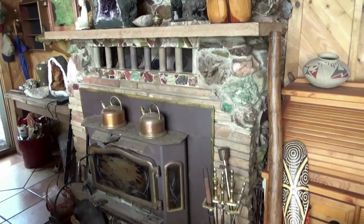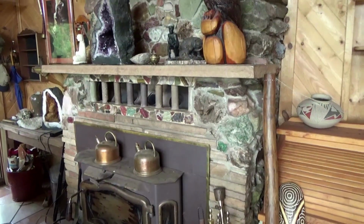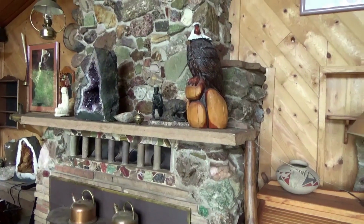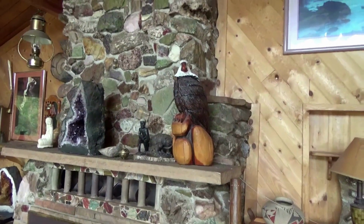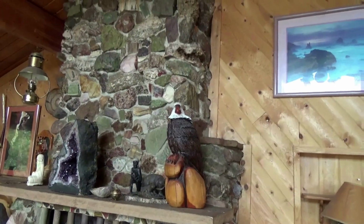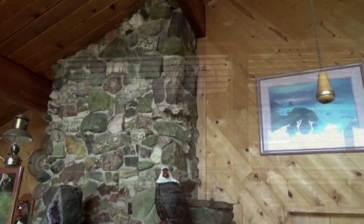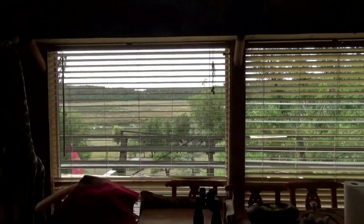It's got a really cool fireplace. Now, I'm really into crystals and rocks and minerals, and this one has very interesting rocks in the fireplace. Like, I think I saw an aventurine, maybe some quartz. So that's just something pretty to look at.